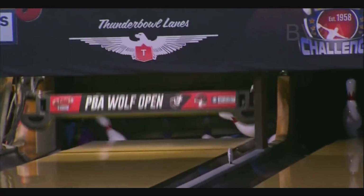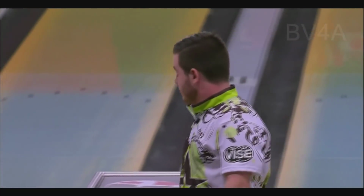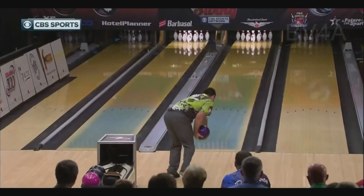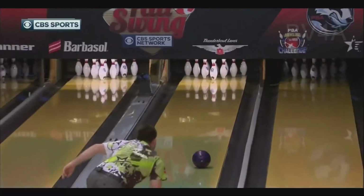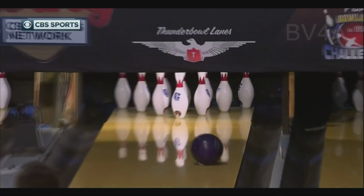Back to the kid. And there you see, over there. Right, but there you see just how sensitive this oil pattern can be, Dave. Even though there's dry boards to the right, if the bowling ball gets there too early and with too much hit, it's going to go sideways, and it's exactly what happens here.